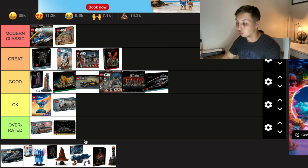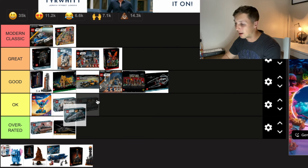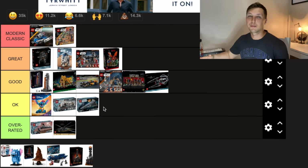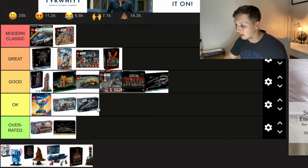Next up is the Imperial Star Destroyer. Now this one hasn't even been released yet. This is scheduled to come out in August, I do believe, and I think I'm going to put it in okay. It's just, the proportions look off in my opinion. It doesn't look long enough. It looks far too wide, a bit chubby or short in my opinion. Yeah, that's the only thing.